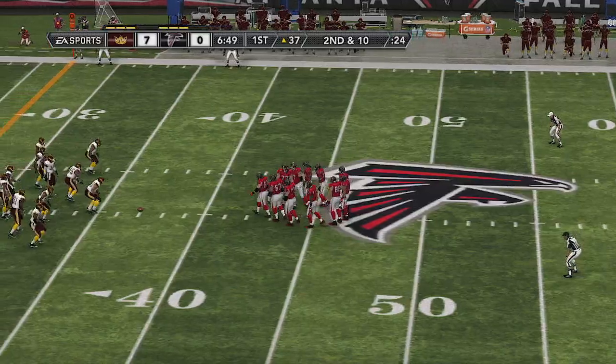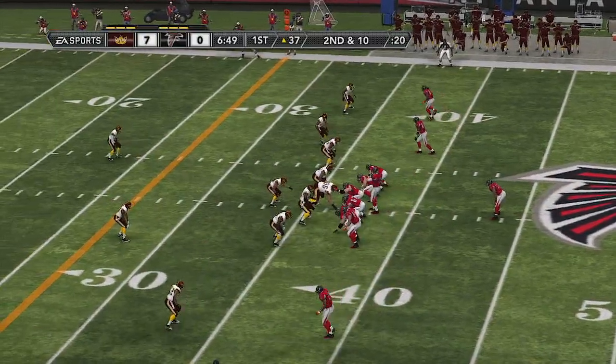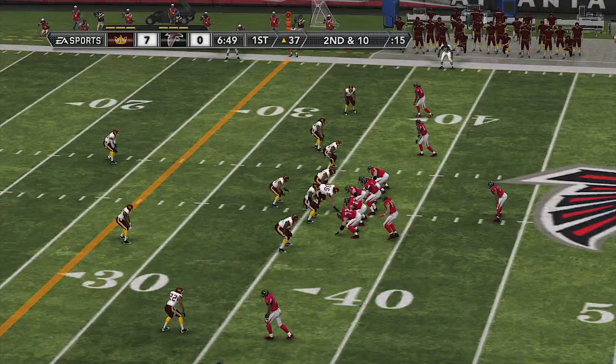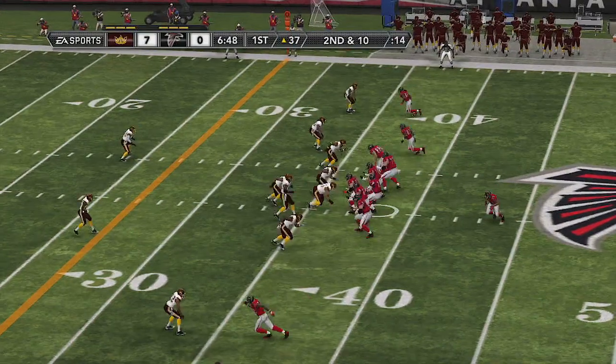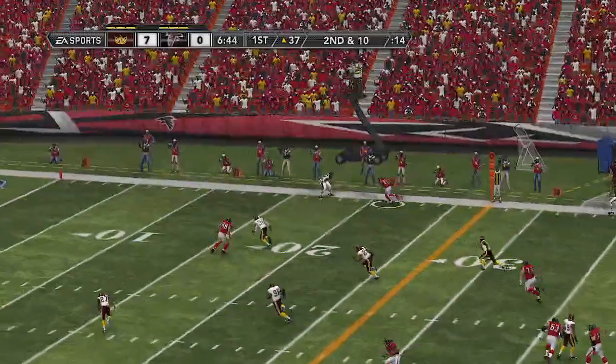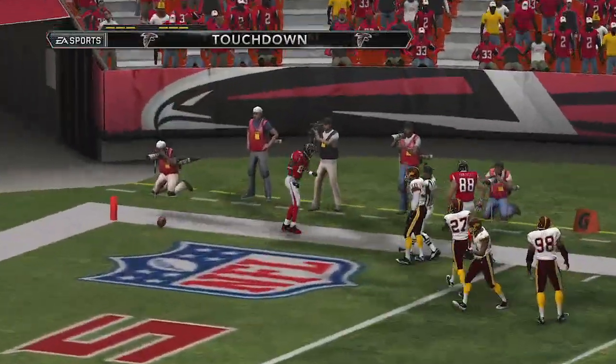That'll make it second down with 10 to go. Has a man out to his right. Is he going to score? He cruises in for the touchdown.